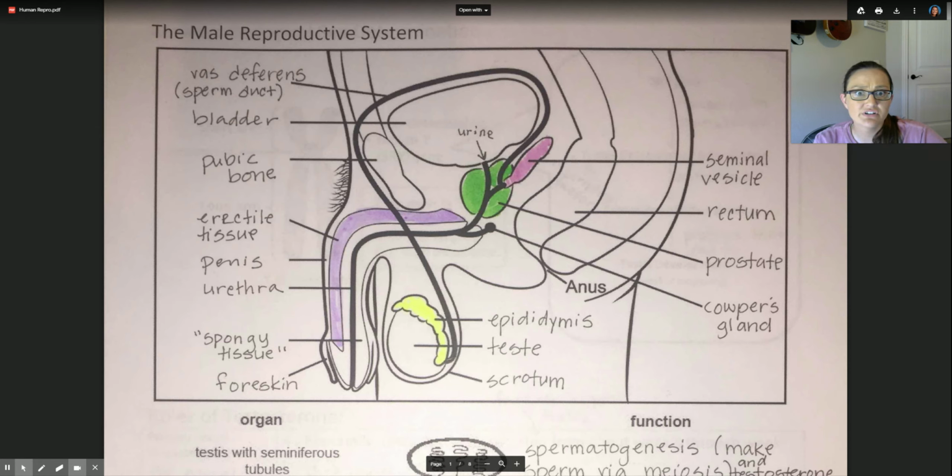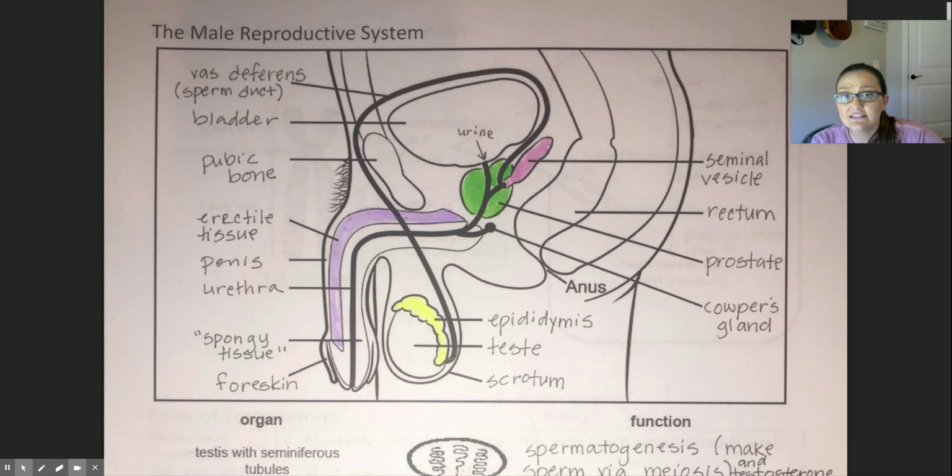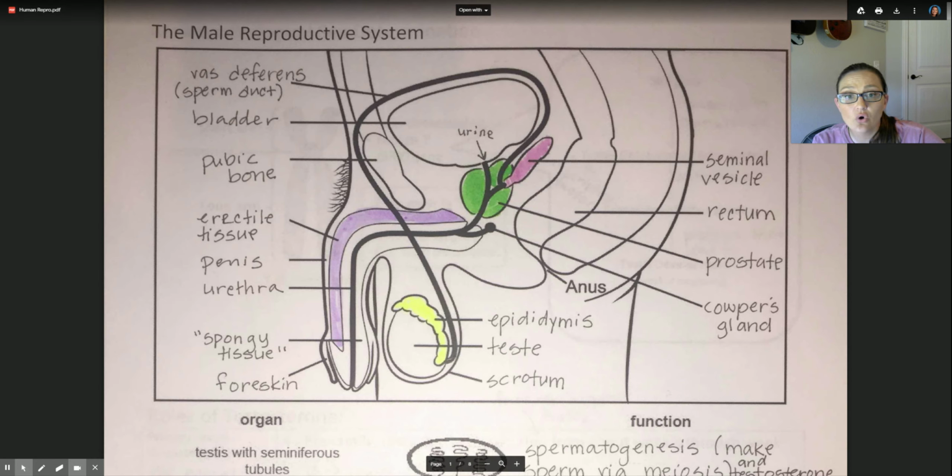So, let's begin. Where should we begin? I guess the top works. Okay. So these tubes right there, I don't know if you can see my mouse or not. Those are going to be your vas deferens, and these are your sperm ducts. Okay, so their whole goal is to carry sperm.